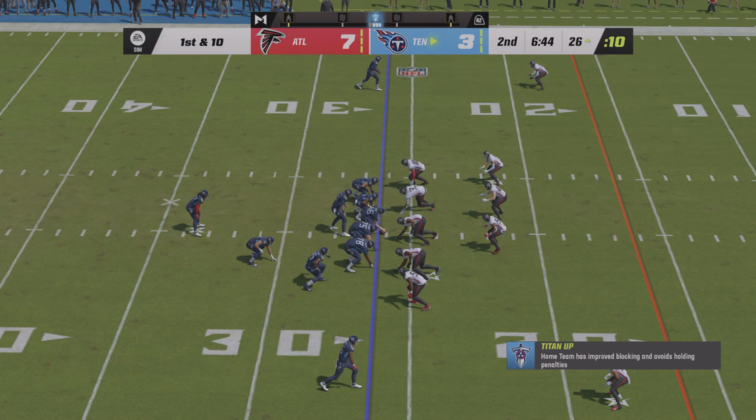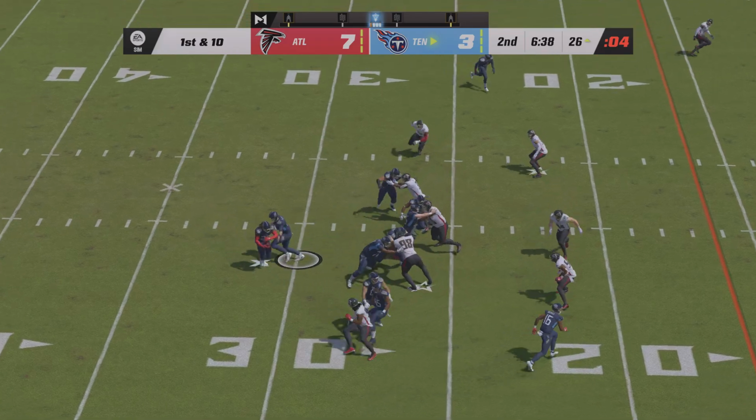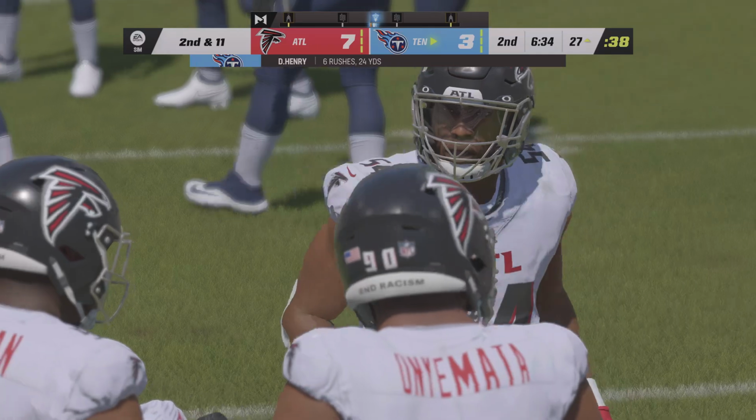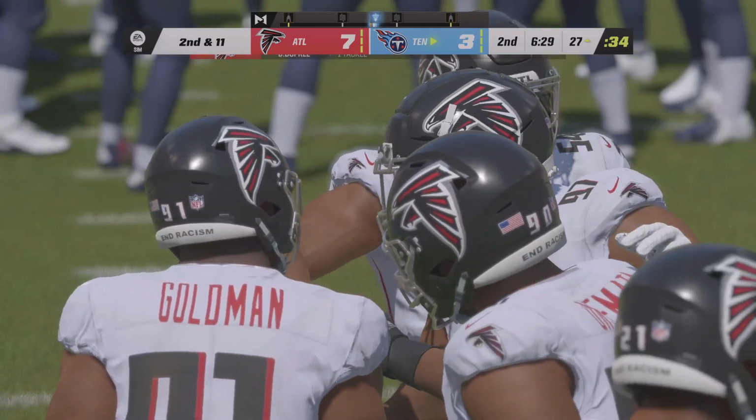They had to settle for 3 last drive, hoping this second go-around ends in 6. In good position, 1st and 10. They'll try the right side with Henry. And he is going to lose yardage here. Officially, it's a 1-yard loss. That's going to bring up 2nd and 11.